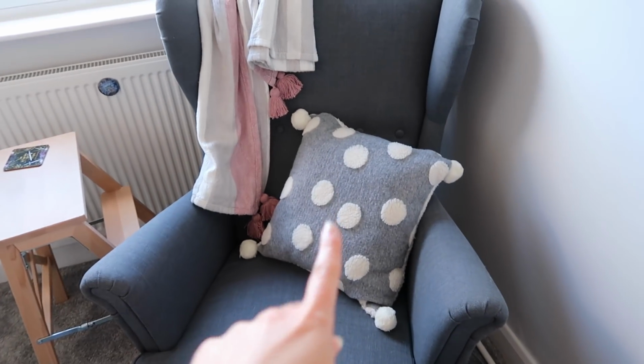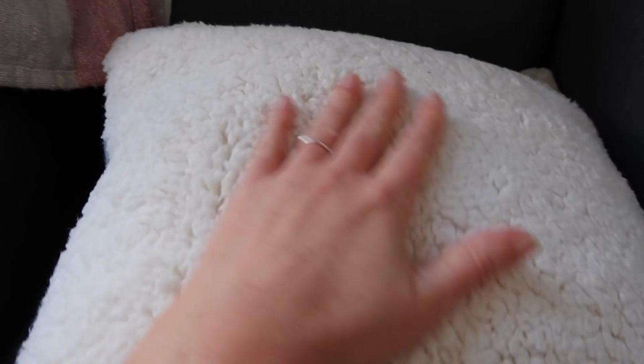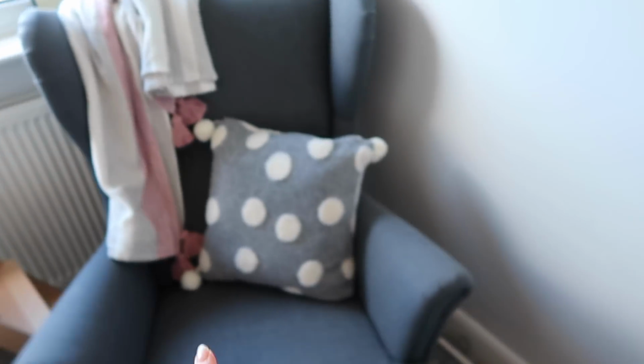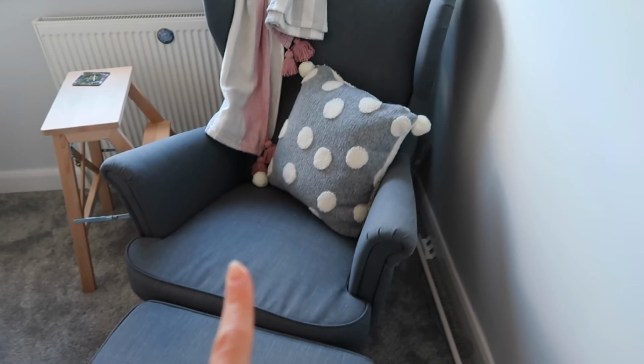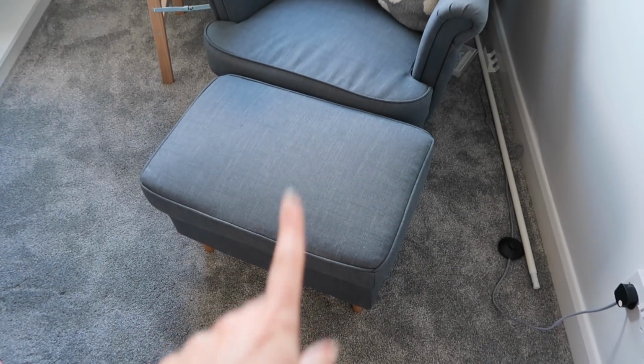And then this cushion is from Next. This is quite a recent addition. Again, I got it because of the little pom-poms. It is one of the softest things I have ever come across. It's absolutely gorgeous and perfect for the chair. You will probably recognise the chair. This is an IKEA special. It's the Strandmon, I think, in grey with the matching footstool.